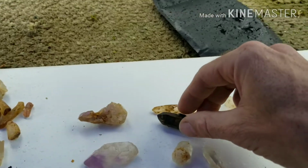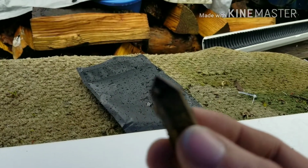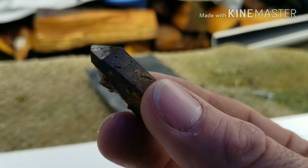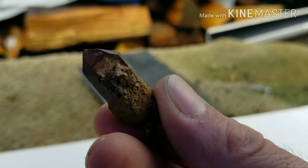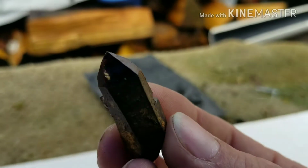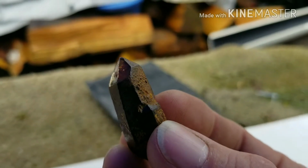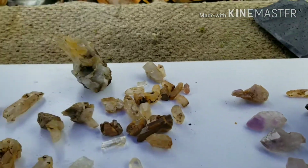And you can see, I'm sure you all saw this one. No, that is not a smoky. That is just a regular clear, but there is so much rust and cake on this crystal from the sediment from the area that I dig these, that it makes it look like a smoky, like a really nice black smoky. But it's actually a clear. It's just really clouded over by the debris that's caked onto the outside.